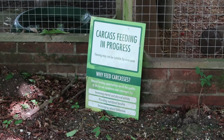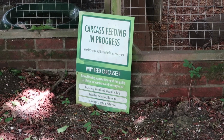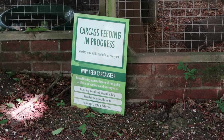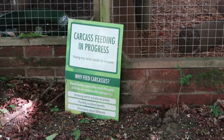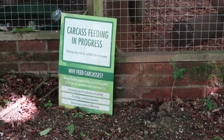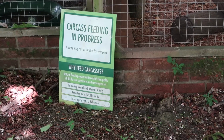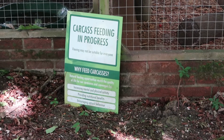We just made it to the Asian palm civet enclosure. They're not out. There's a nice little sign saying carcass feeding in progress. They feed them whole carcasses just for the enrichment benefit, which enrichment is a big thing that needs to improve in zoos across the whole world. Unfortunately, I think they've already finished that carcass because I can see nothing, not even the animals. But yeah, I'd love to be here when they are doing that. That's really interesting that they feed them whole carcass. They actually have to tear it apart rather than just, you know, food in a bowl like a lot of places still do.